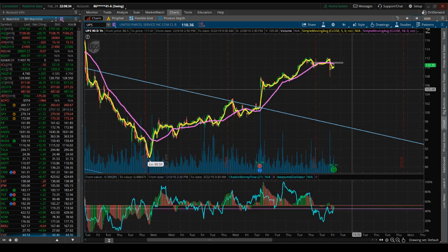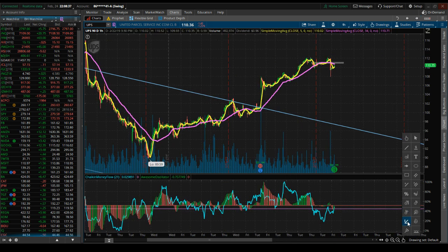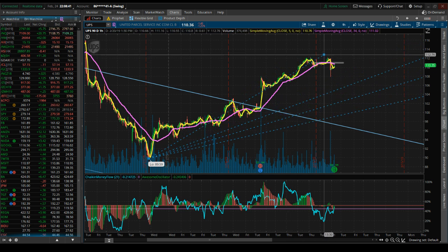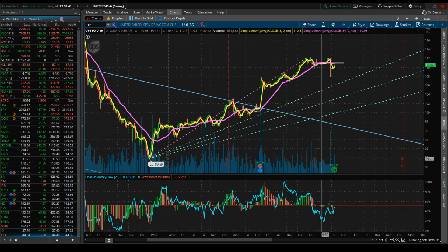So very interesting, and we'll see how this ends up playing out. Mostly observing, but keep an eye on a couple of these things that might help you out.